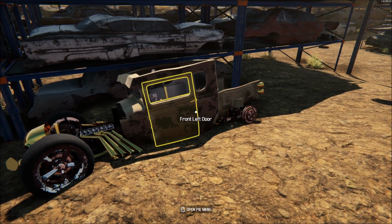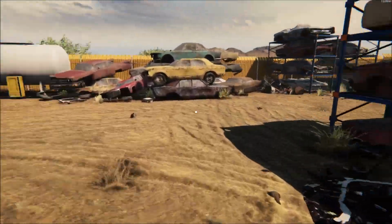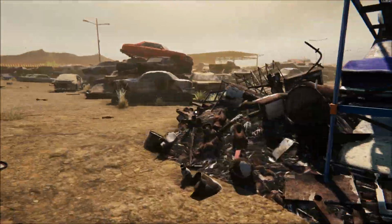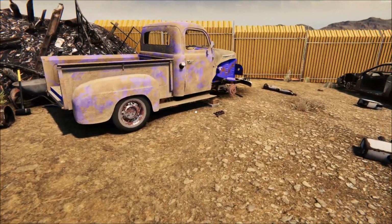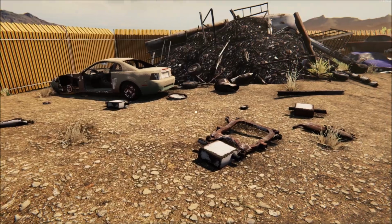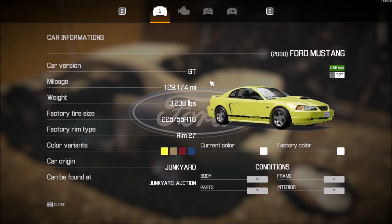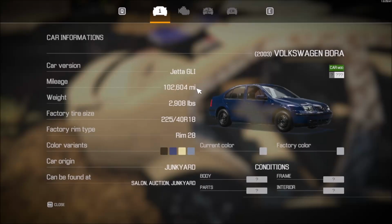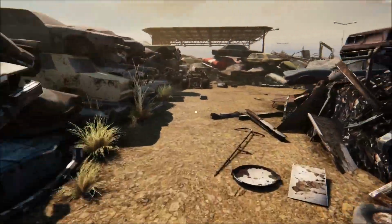Now, I have done the Bone Shaker. That was back in episode 9, I believe. So that's not going to be a thing. Over here, we've got a truck, a standard Ford F-150. There's a Mustang, 129,000 miles. This is a GT version. I have built several of the Mustangs. The Jetta GLI, I've built one of those as well.